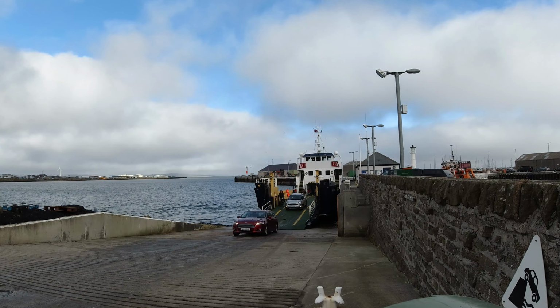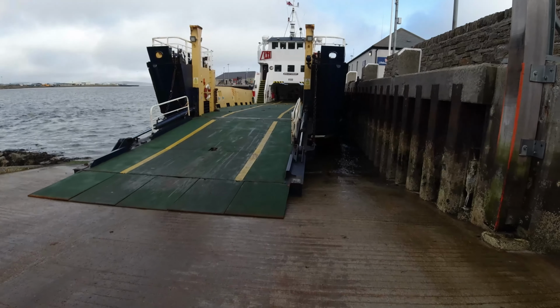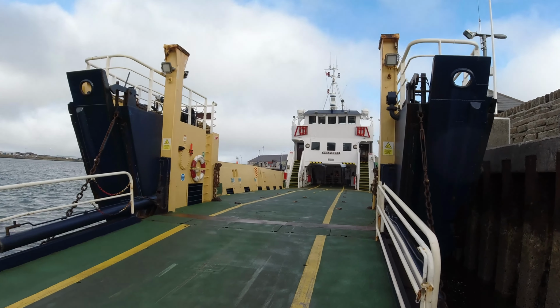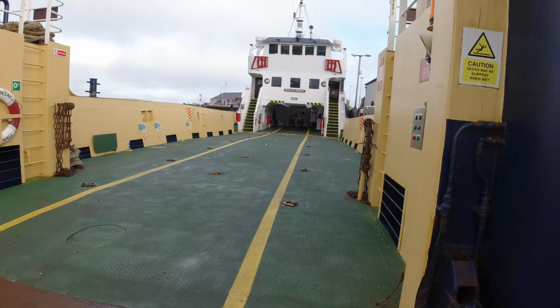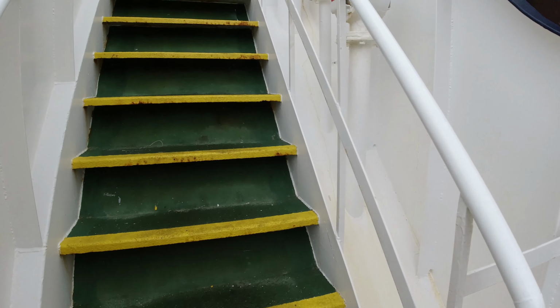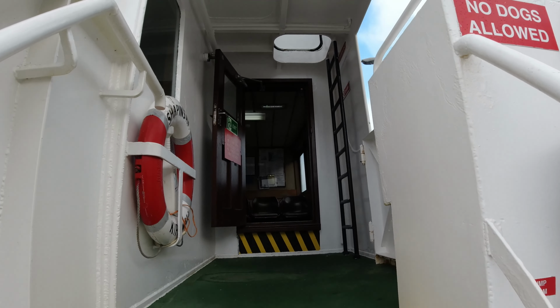Yeah, we'll have a look at the deck space in a minute, but first of all, it was time to board. Now, access for foot passengers is the same as for the vehicles. You just have to keep to the side, really, like with any of these ferries, and then eventually you'll get to the passenger lounge. Now, for the MV Shapinsay, that is accessed up the stairs here and then through the door. But I didn't see anybody else boarding on foot this morning, so I was able to have a good look around this area before the vehicles boarded.